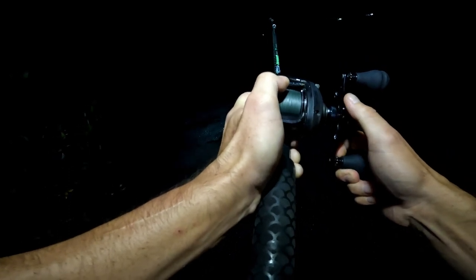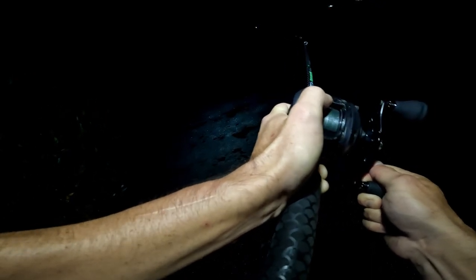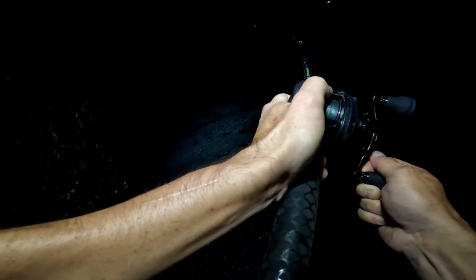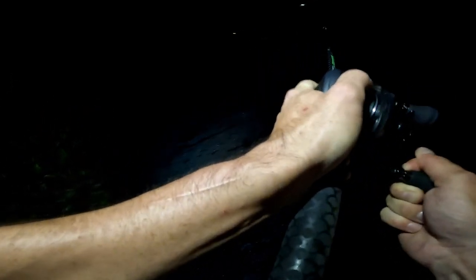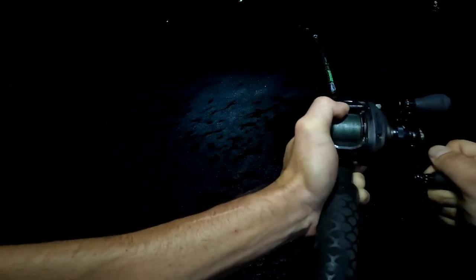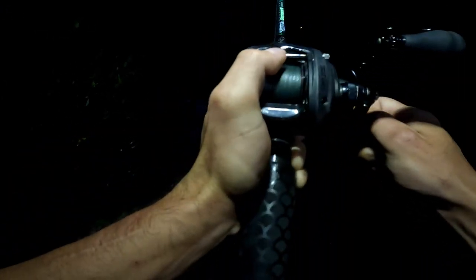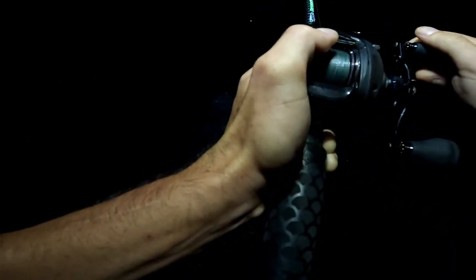Dude. If this is a fish, it's really big. He's going right up into the current. Okay, I turned him. Oh my god. What is this? Oh my god, it's a big fish.